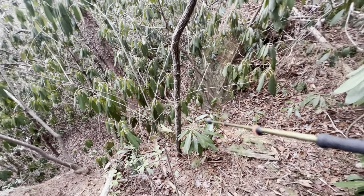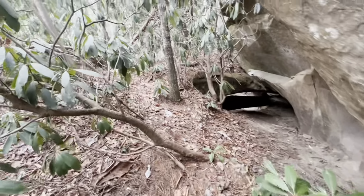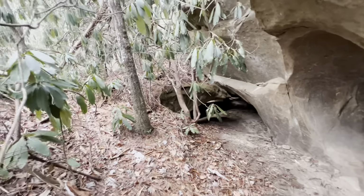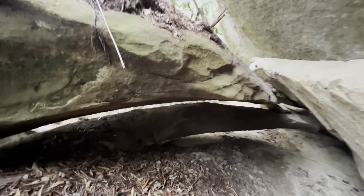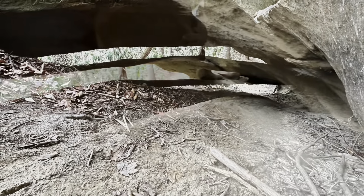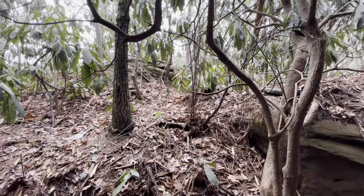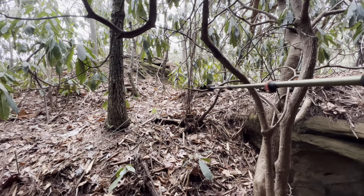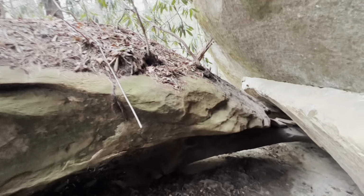Just past that little rock shelter, you'll work your way up right here. Come up to the cliff line. Just around the corner here, Double Deer Arch. There does appear to be a little workaround here if you don't want to go under the arch to get to the other side. I'm gonna go down through here and go under the arch, so.